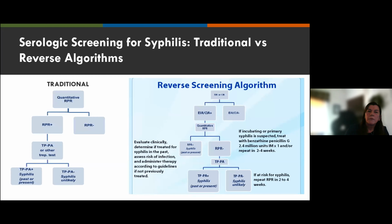And just a reminder of the traditional versus the reverse screening algorithm. With the traditional algorithm, the initial test is the RPR. If the RPR is positive, then follow that up with a TPPA or other TREP test. And if that test is positive, then that person either has present or past syphilis. If it's negative, then syphilis is unlikely.